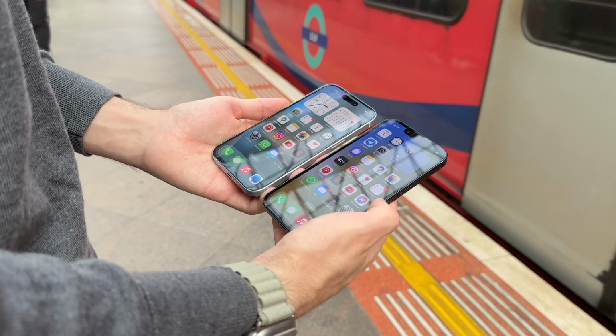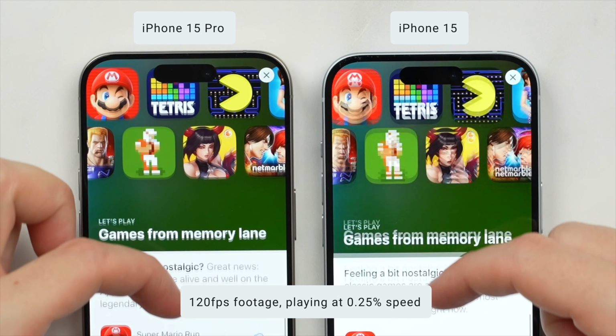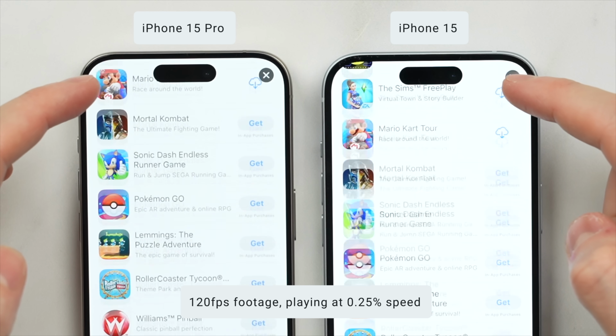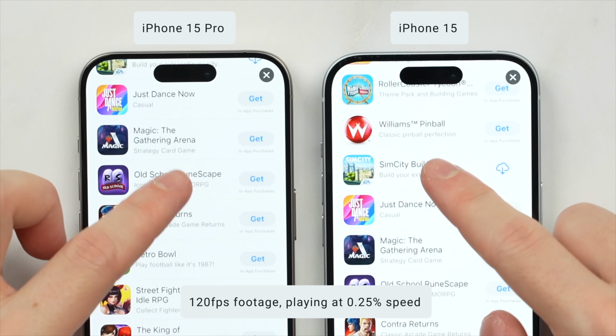And this makes a really big difference, especially when you're out in the sun, where the 15's display is not just bright enough, but is always legible. But I do have one, or actually two, pretty big gripes when it comes to the display of the iPhone 15. And the first is that it is still a 60 Hz panel. And this means that the display is noticeably less smooth when compared to the 120 Hz displays that you get on, say, the Galaxy S23 or the 15 Pros.